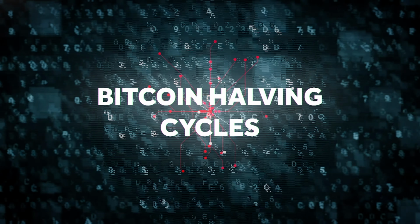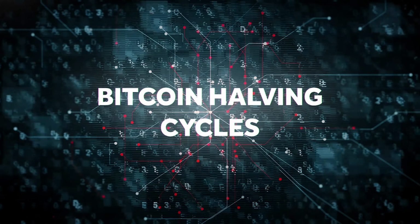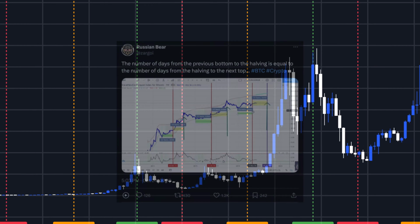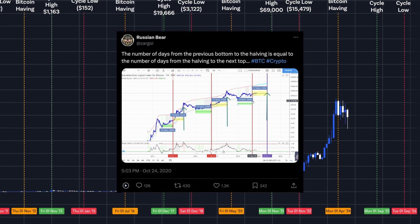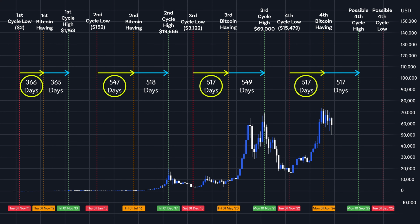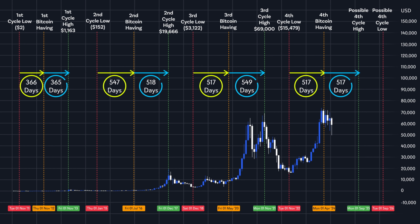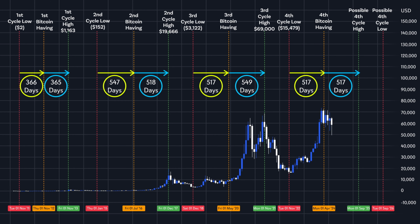The very first thing that I look at is where we are in terms of the Bitcoin halving cycles. This is a chart that I made that's an adaptation from a Twitter post by Zargao, where he showed that the number of days from the previous bottom to the halving is almost equal to the number of days from the halving to the next top.